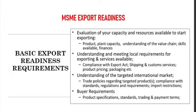And here, when I say the meeting of the local requirements, I'm talking about compliance, for example, with Ghana's export acts, the shipping and the customs services, even the packaging and the product pricing. Have you done anything like that?